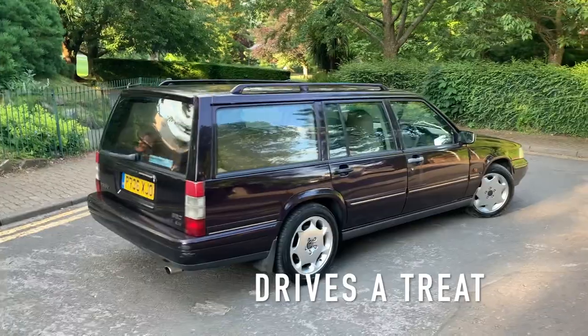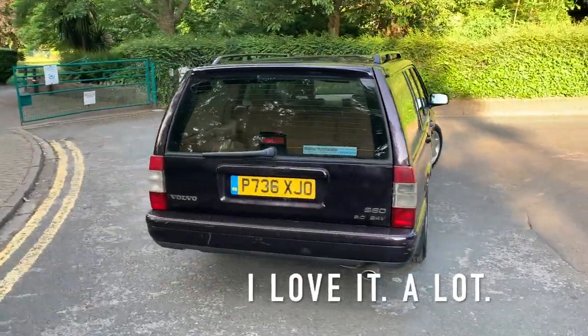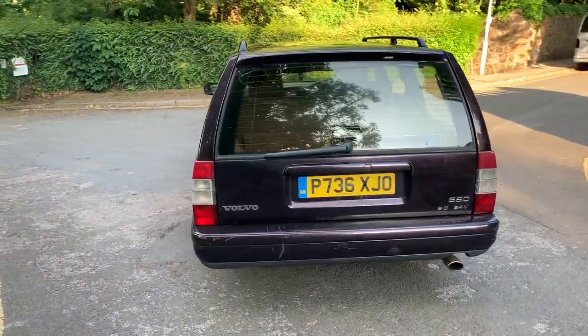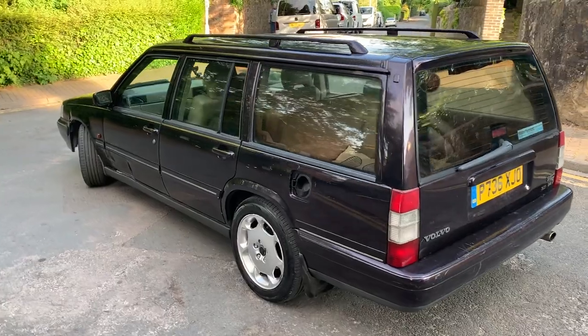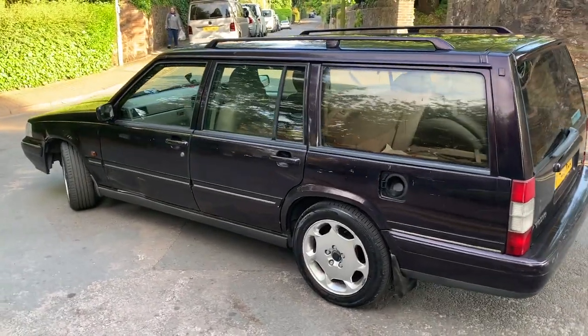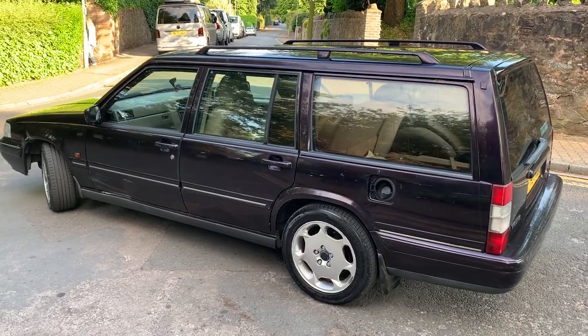I have recently purchased this car for my YouTube channel. I've wanted a 960 for quite some time, and this happens to be my all-time favourite colour. It is causing me some dilemmas as to whether or not I keep this car, but I'm going to stick with my 940, which you'll see if you follow the channel. Now, the fuel flap is in the back of the car.